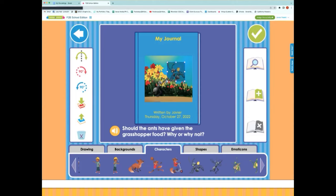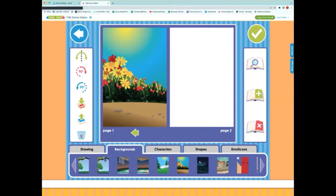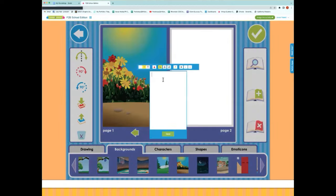And again, have fun setting up your book. Use your plus sign. And again, simply now you've got your drawing and pictures to the left, your large writing surface to the right. So we can put in our background. And notice this background fills up my whole page now. And when you go over to the writing section, you have quite a bit more that you can write.